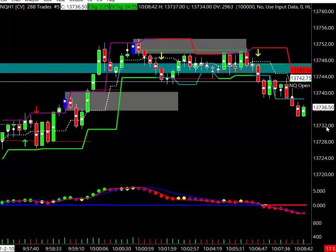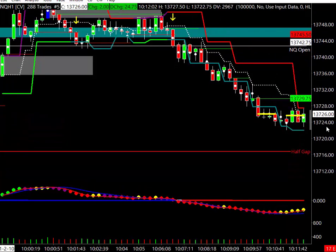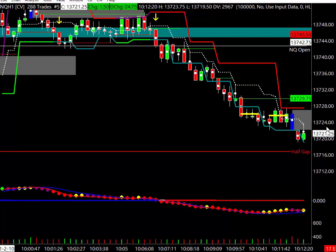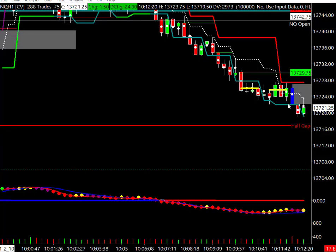And we see now we're back under the open. Money bars are starting to come in. More money bars are coming in. So at this point, we have two money bars right together and another big volume box. So I want the trade, as we're not red yet, we have not gone past the half gap. I've got to have enough money to get through those swing points to the left.